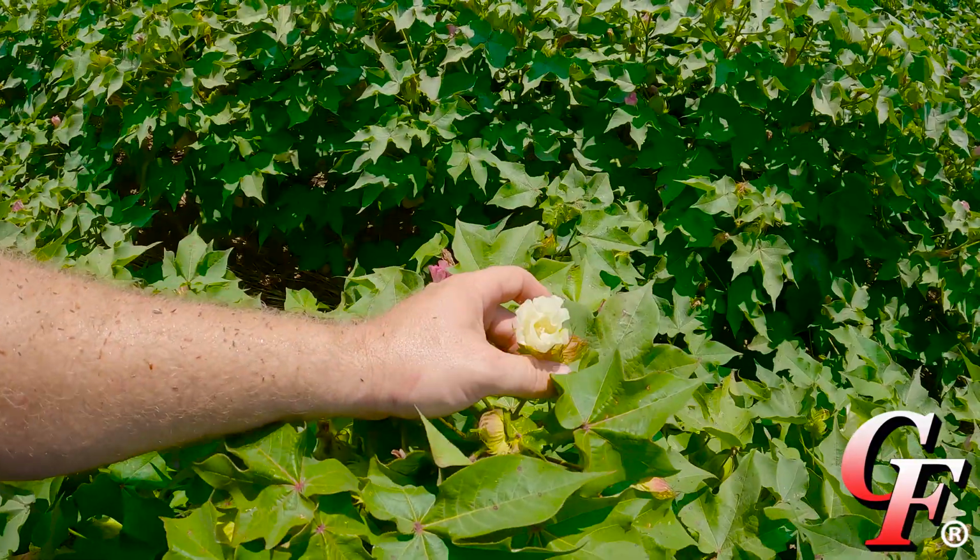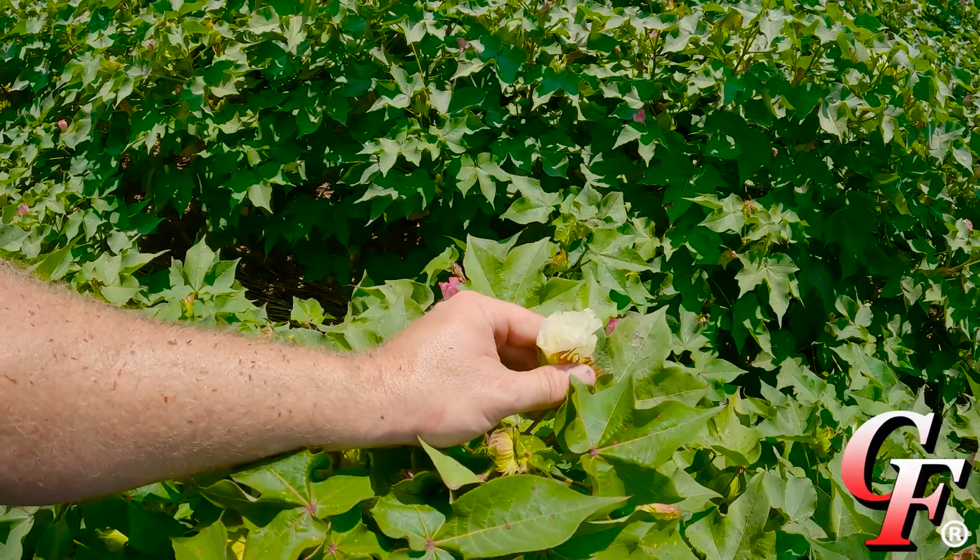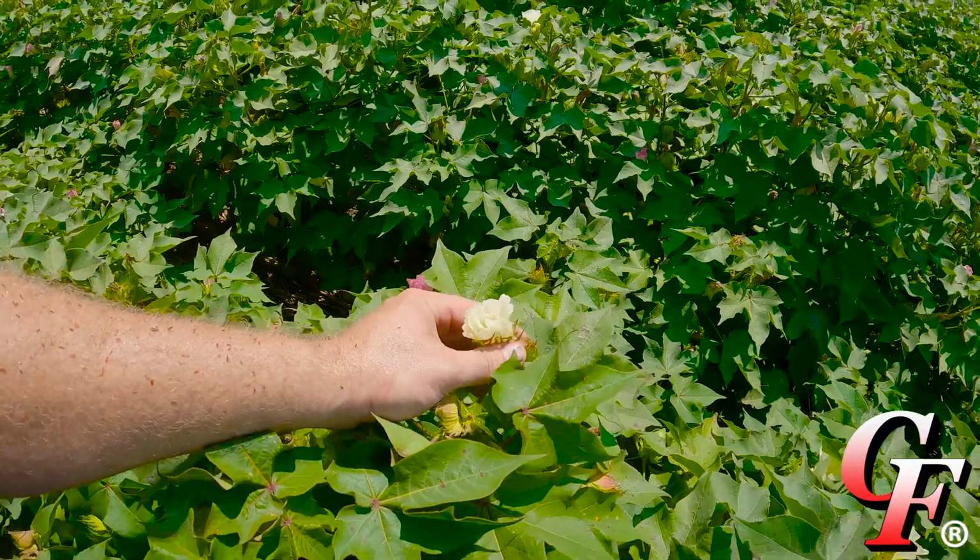Now this bloom right here has very little chance of making a harvestable boll, because it takes approximately 800 DD60s to go from bloom to a mature boll. Like I said, this week we've been picking up 27, 28, but next week the high is supposed to be in the 80s, lows around 65. You know, we might be picking up 15, 18 DD60s per day.